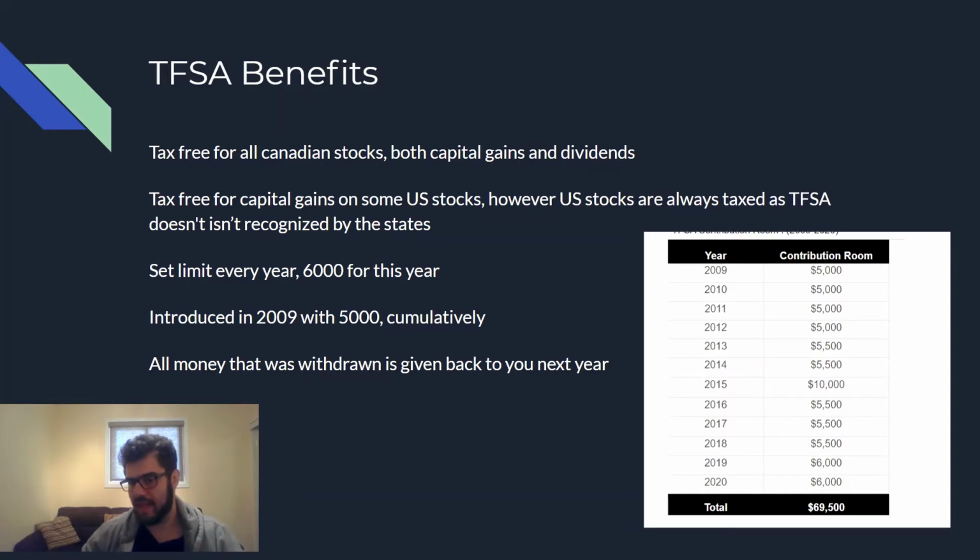So what's the difference now? Well, you got your contribution room back January 1st because it's a new calendar year. So you put it back, they gave you your 6,000 back, okay? Now on top of that, the contribution room goes up every year. So if you were to put in 6,000 and then an additional contribution room of 6,000 is given to you on January 1st, you can put in another 6,000 as of January 1st, okay?